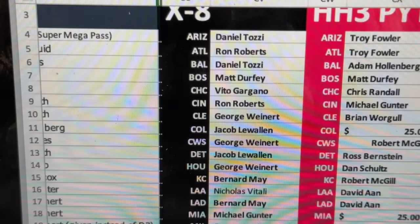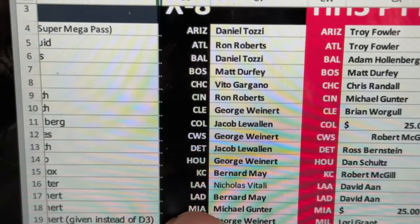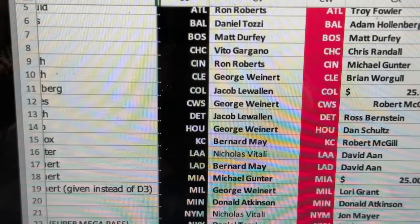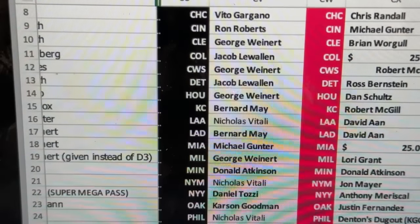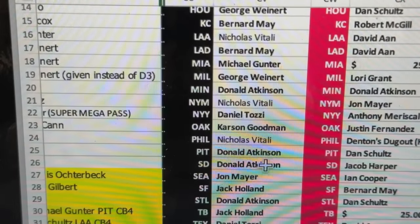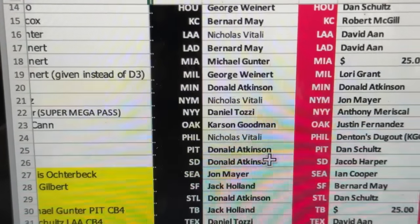George Weiner has Houston. Bernard with Kansas City. Nicholas Vitale has the Angels. Bernard has the Dodgers. We have Michael Gunter with Miami Marlins, George Reinert with the Milwaukee Brewers, Donald Atkinson with the Minnesota Twins, Nick Vitale as the Mets, Daniel Tosi as the New York Yankees. We've got Carson Goodwin with Oakland, Nicholas Vitale with Philadelphia, Donald Atkinson has the Pittsburgh Pirates and the San Diego Padres, John Mayer has the Seattle Mariners, Jack Collin with the San Francisco Giants.